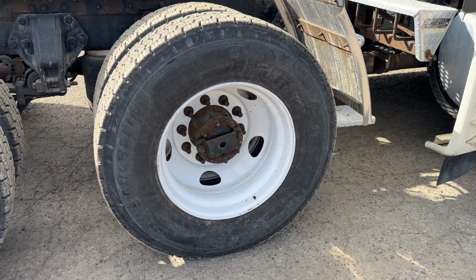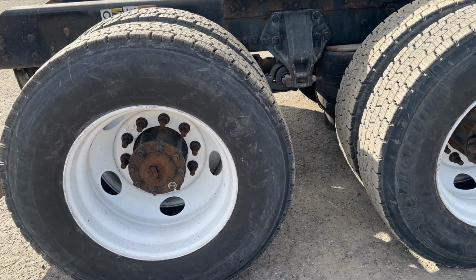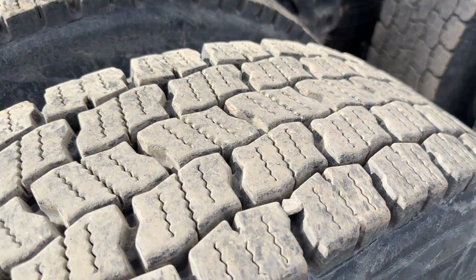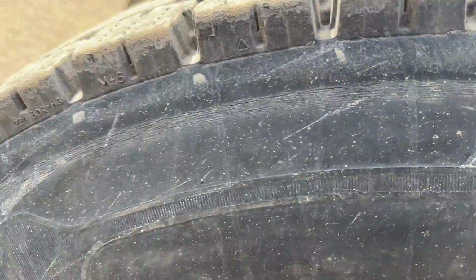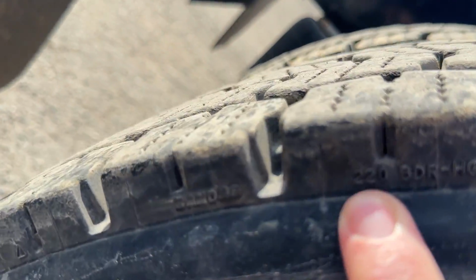We've got steel wheels on the back, recap tires. These are at about 80-90% tread. They look to be Bandag branded. They are Bandag 220s.